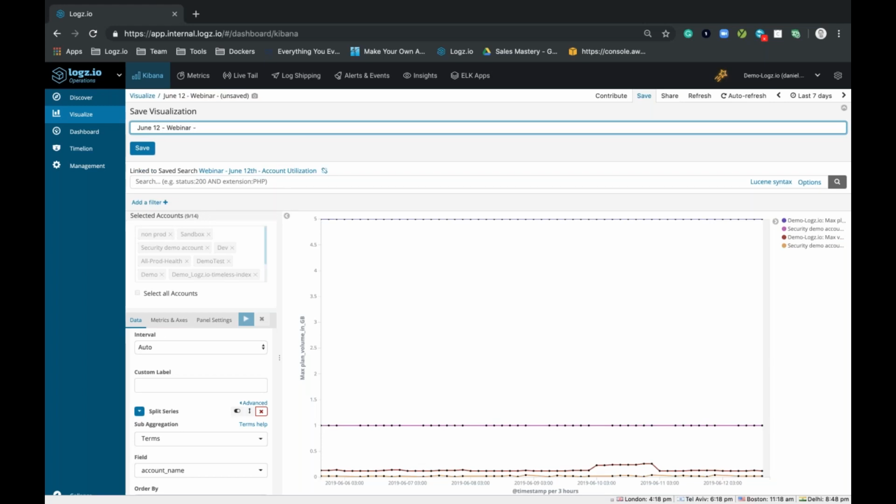It is always good to give a clear name to each one of our visualizations so that we can then find them when we're going to add them to our dashboard. The more visualizations you're going to have, the more options you're going to have when you create a new dashboard, and it is important to be able to identify the right one.